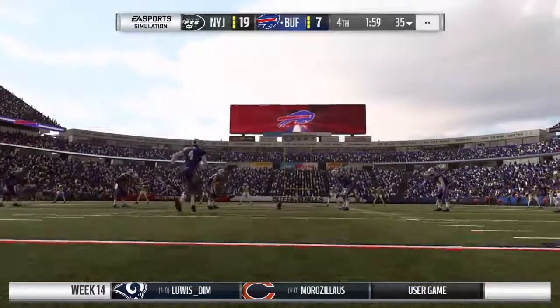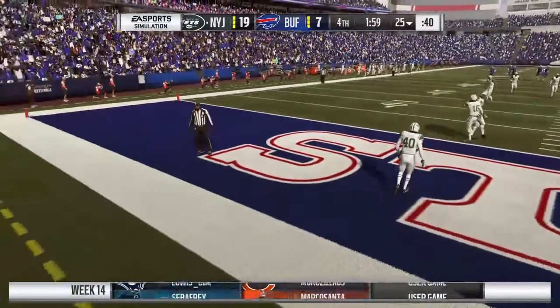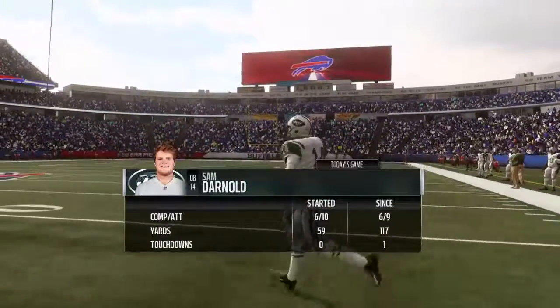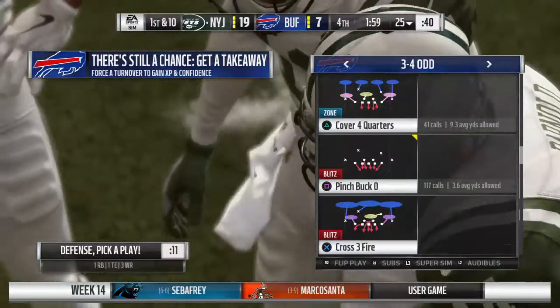Here's Hauschka now to kick it away. And this will not be returnable. It's out of the back of the end zone for a touchback. Sam Darnold leading the offense out for their next possession. And after the slow start, the numbers show he has really straightened things out.